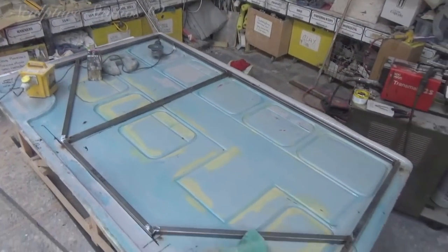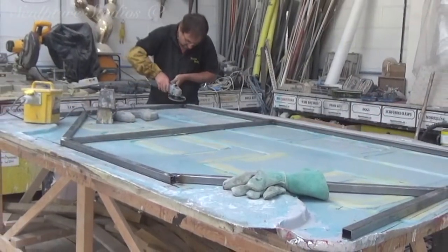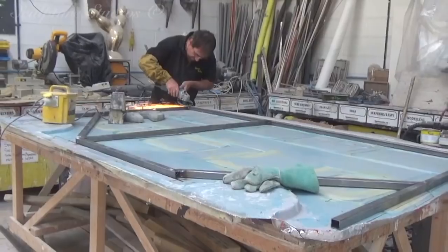We use mild steel to create a box frame on the inside, and once this is laminated to the job with more glass fibre, this makes the whole shell more structurally sound.